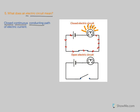In the second diagram, we see the open circuit, and here the current does not flow. There is no continuous flow, and hence the bulb does not glow. It is open, not continuous, because there is a break made by the switch. So the first is a closed electric circuit, the second is an open circuit.